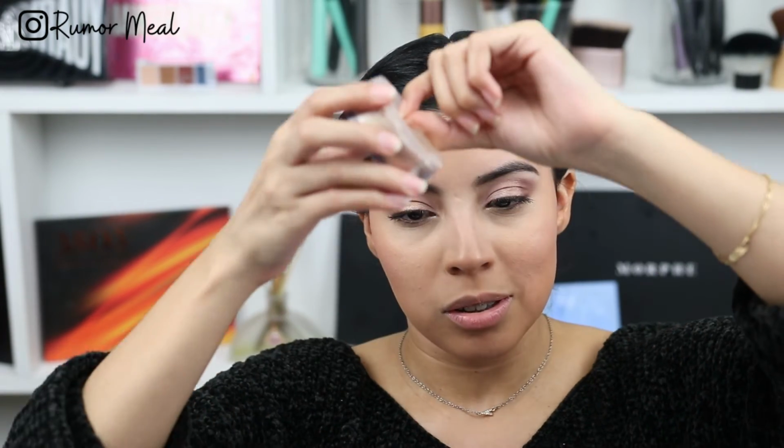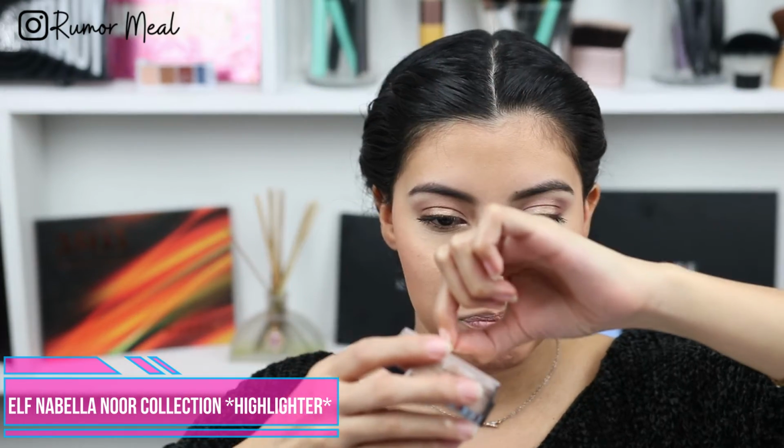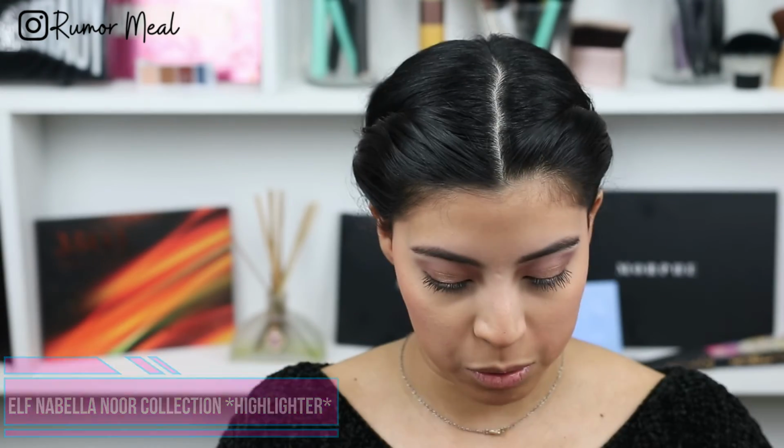And honestly, I really like the way that this brush feels as well. Alright, so with this highlighter, I'm already having troubles trying to get it off because you have to peel off the little film right here. One side has the openings and the other side, of course, is covered.